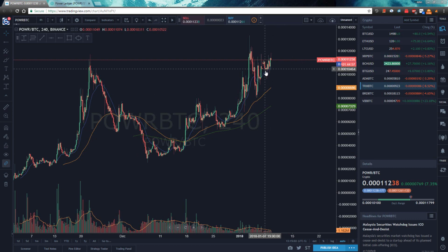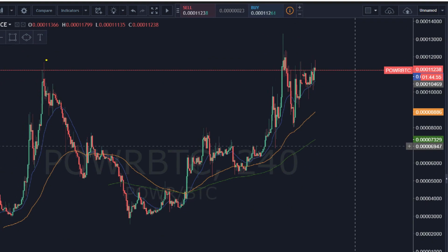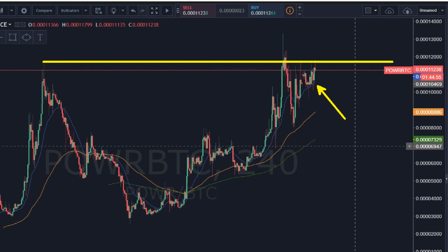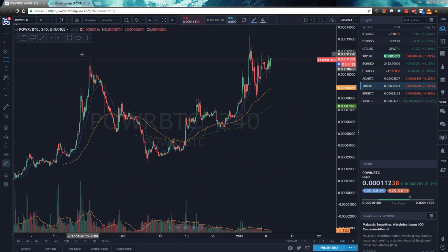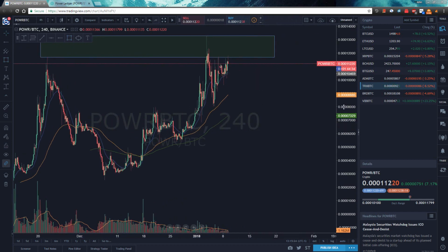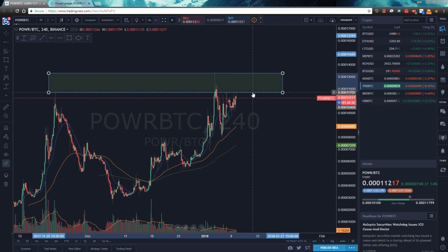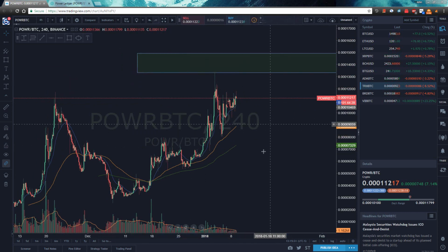Technically speaking, though, where Power Ledger is at the moment, I would really like to see a breakout of these highs for continuation up, but I do think that there are some early potential buying opportunities within this to get in a little bit early for the breakout up to a new high. Primary objectives are going to be above 13,000 to 14,000, and if we measure up the distance of the last breakout from that previous swing high to the most recent swing high, it's reasonable to assume that they're going to break out above this next high with about that same amount of fortitude, I guess would be the best way to put it.